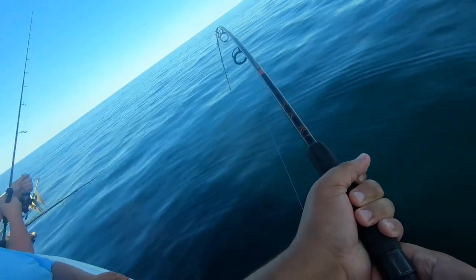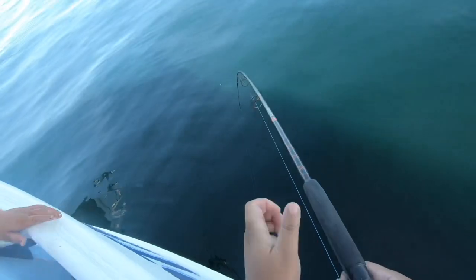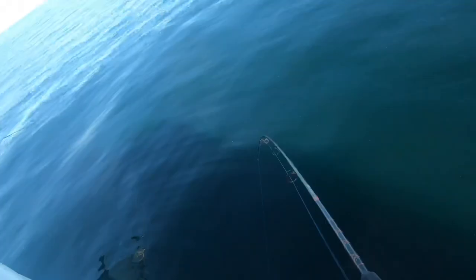Yo, AJ, we got another one on. Yeah, Gil. You're gonna be a monster. He's running. It's been on for about 10 minutes now. Not moving. What do you got, Kenny? Just two turns and.